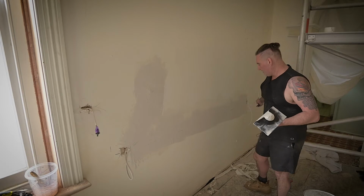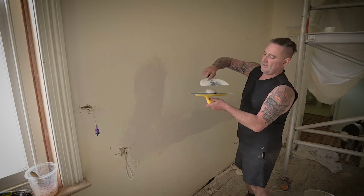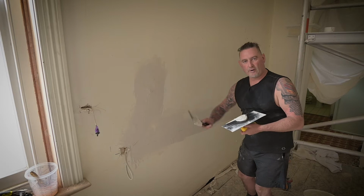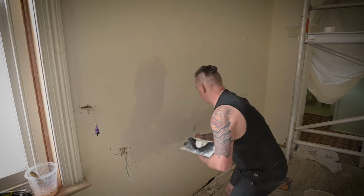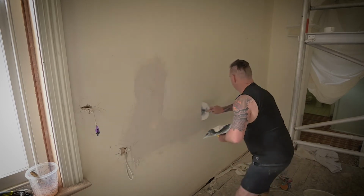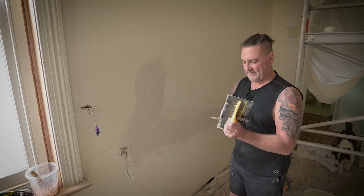Then what you want to do, once you've got the main bit flat, you put this on and you twist it like that, and you run it along the edge, and that will round it off and get rid of a sharp, hard edge. You can see it just takes a little bit off. Easy as that.